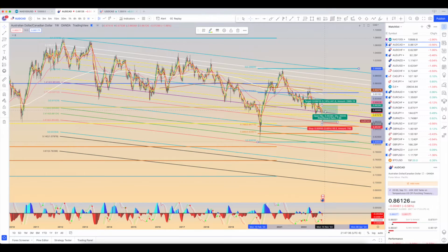I'm not incredibly optimistic to gain more than about 400 pips because CAD is much stronger than AUD at this point in time. So we'll just have to see how that plays out.